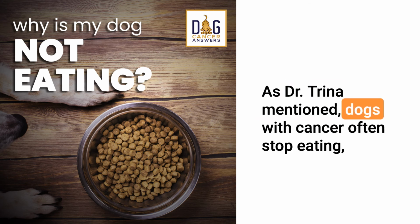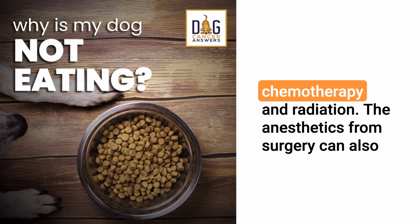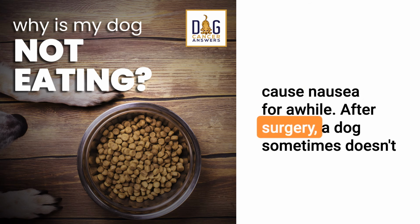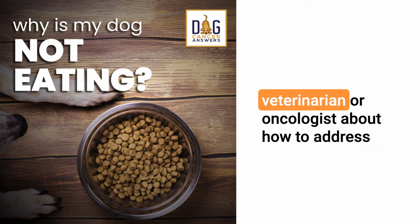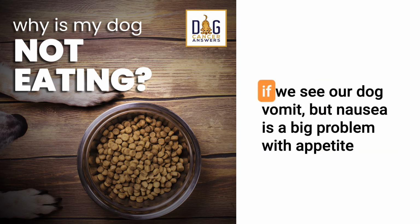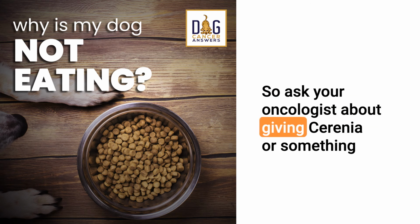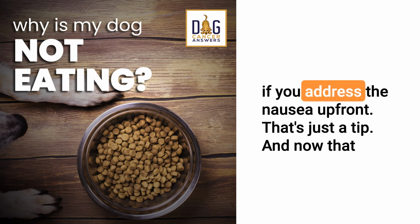As Dr. Trina mentioned, dogs with cancer often stop eating not due to the cancer, but due to conventional treatments like chemotherapy and radiation. The anesthetics from surgery can also cause nausea for a while. After surgery, a dog sometimes doesn't eat for days. So, it is a good idea to ask your veterinarian or oncologist about how to address appetite loss as soon as possible after treatment. Sometimes we think we'll use those just-in-case meds only if we see our dog vomit. But nausea is a big problem with appetite loss, and the signs of nausea aren't as obvious as vomiting. So ask your oncologist about giving Cerenia or something for nausea right away rather than waiting. Your dog might eat sooner if you address the nausea up front.